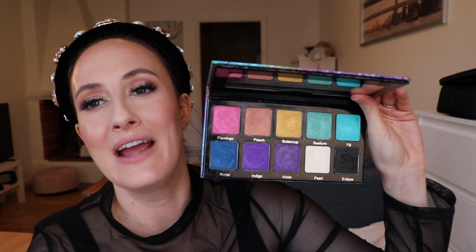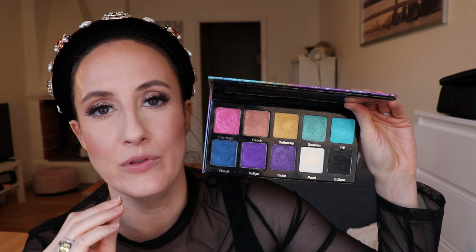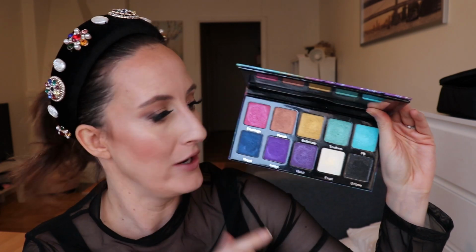Okay, we are moving into my top 10. Here we go. Number 10 is my Violet Voss Rainbow Palette, and this one was a gift from my husband, but I think that when I want a colorful metallic shade, this is what I go for.